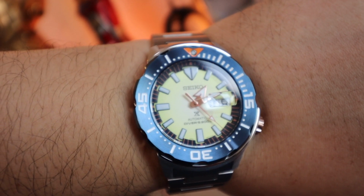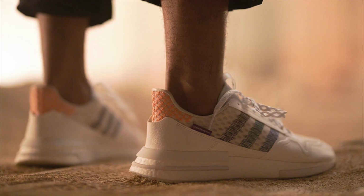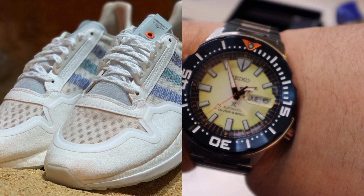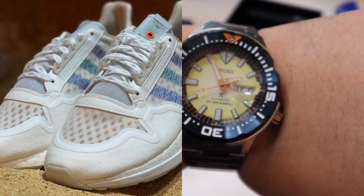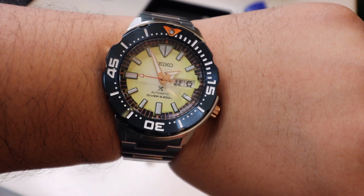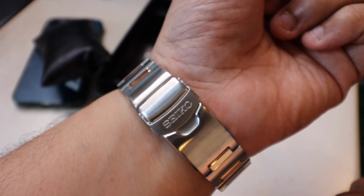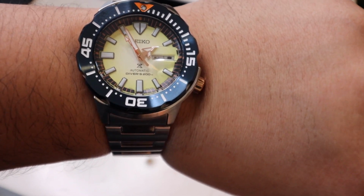And I have seen a bunch of Tubbataha Reef inspired sneakers even. There was a collaboration between Commonwealth, which is a local sneaker shop, with Adidas. I'll put a picture somewhere here. And the colors are kind of similar. I think they're like the colors of the reefs that you see and the corals if you go diving. So that's what they tried to reflect on the watch. And that's what I also saw in that particular pair of kicks. So it's nice to see some sort of consistency despite the different medium, but having the same theme.